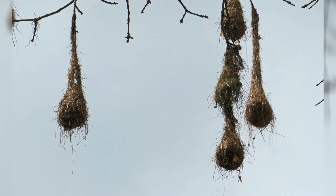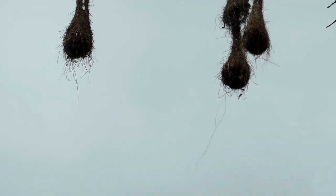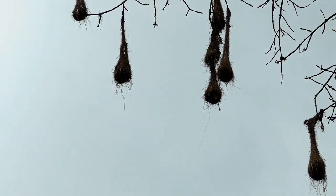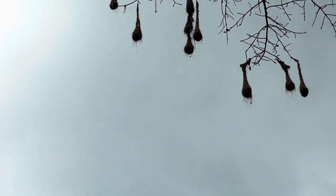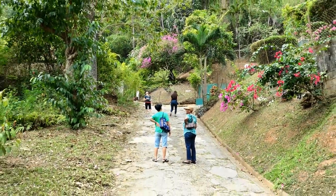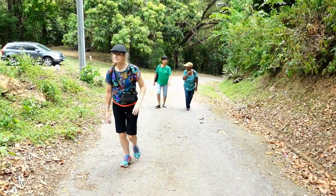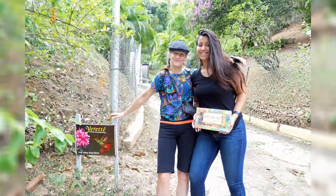Welcome. You come to Yerettê, folks. This is the home of the hummingbirds. In this garden, we get 14 of the 18 species of hummingbirds in Trinidad and Tobago that come to visit us here. Today there should be 13 in the garden. So I've provided the birds, your job is to find them now.